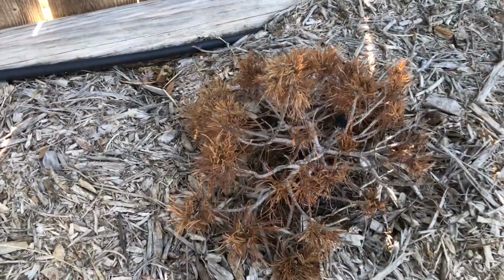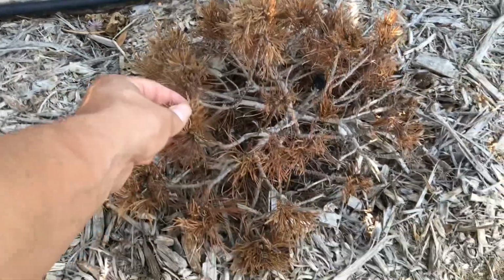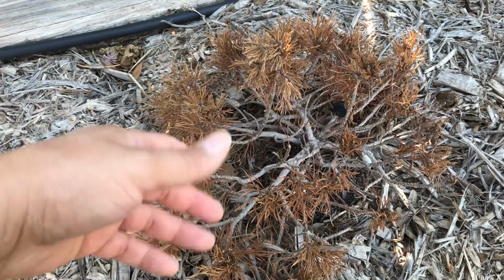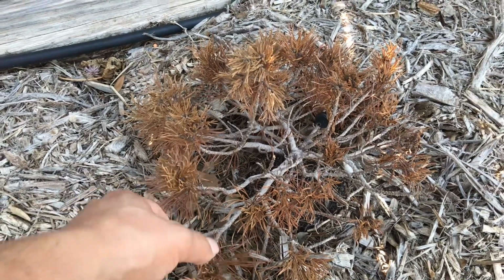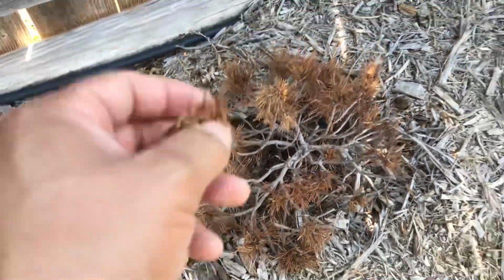The dwarf mugo pine, I mean, it bit the dust. It's completely gone. I tried. I watered it. In the worst part of summer it probably gets 8 or more hours of sun, and obviously it just couldn't take it. That one bit the dust.